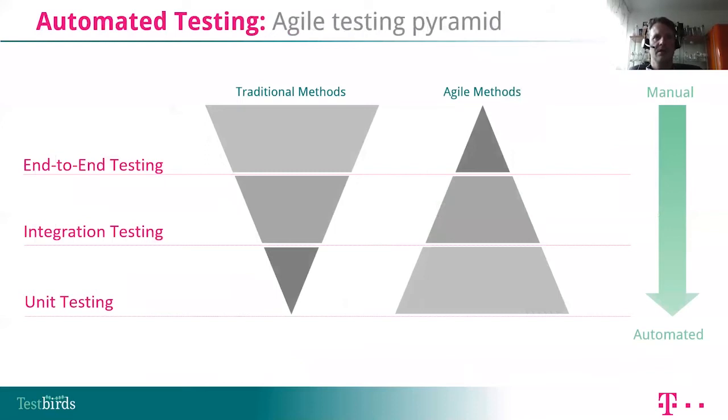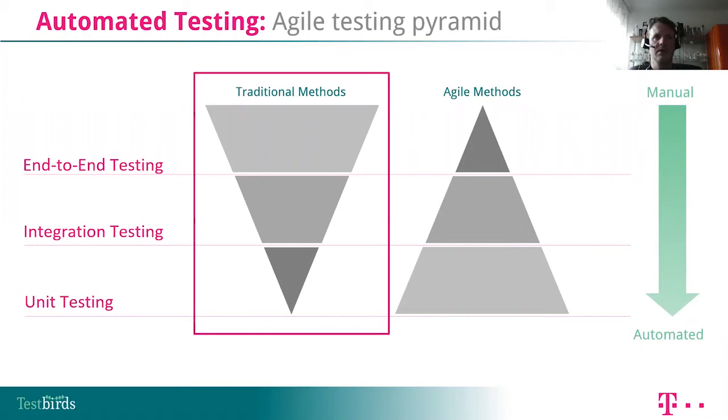In some traditional methods like the waterfall system, you usually have a whole lot of manual end-to-end testing at the end of the development. So after 1.5 years, sitting down for 3 or 4 months and testing. Maybe if you're lucky, you have a good set of integration testing and maybe also some automated unit tests within the code from the developer. But in my opinion, this wasn't the case most of the time.